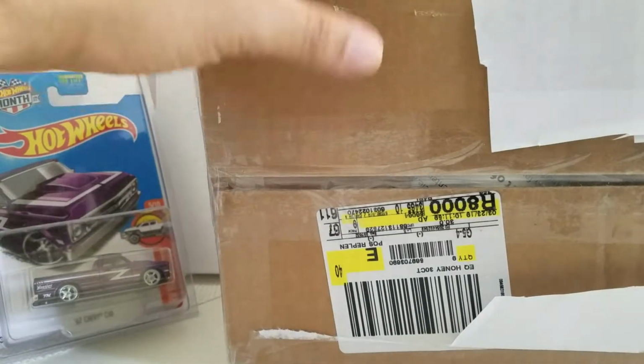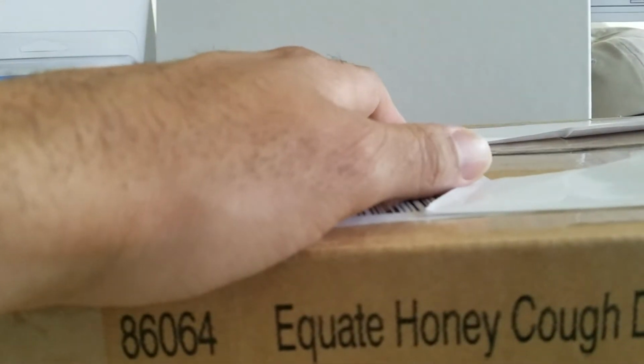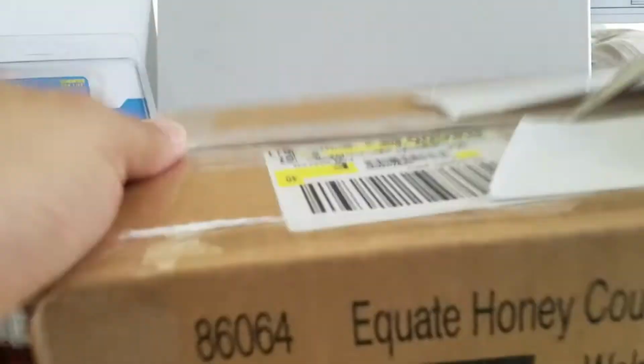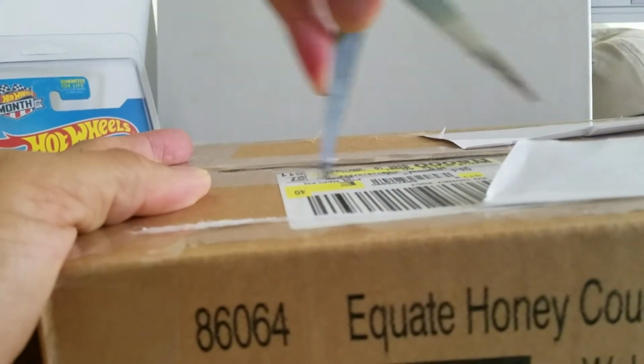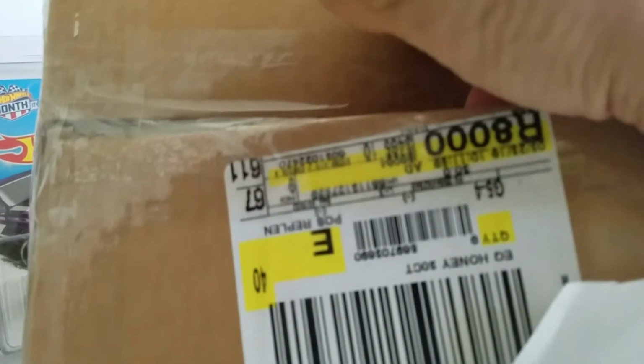Now this one right here, we're gonna open up right now. The Max. Let's see. I see it's still sealed up. So the only thing I did is to show you guys that it's live. I only took off the addresses and stuff.